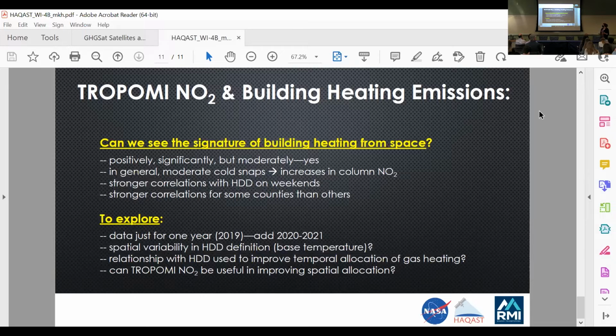We'd like to explore that some more. And one big piece of that is, well, we just looked at 2019, add in more years of data. So that is ongoing right now. Another thing is heating degree days with a base of 65 Fahrenheit isn't really that great. Technically it should vary spatially. So what if we change that to fit the building stock and the heating needs of different areas geographically? That would be something to look into.